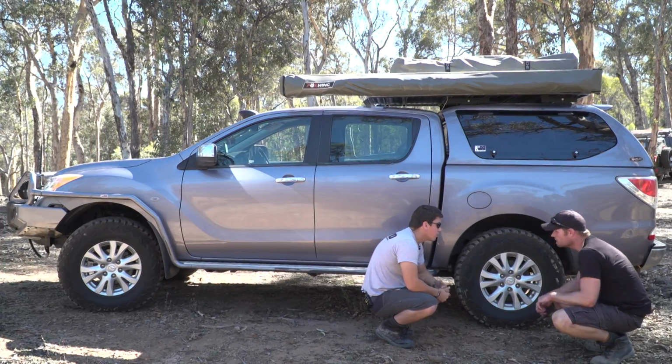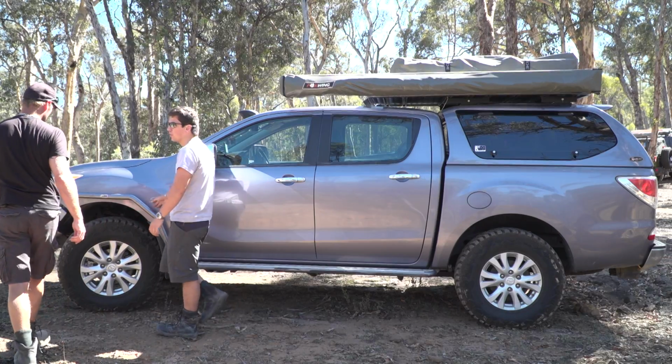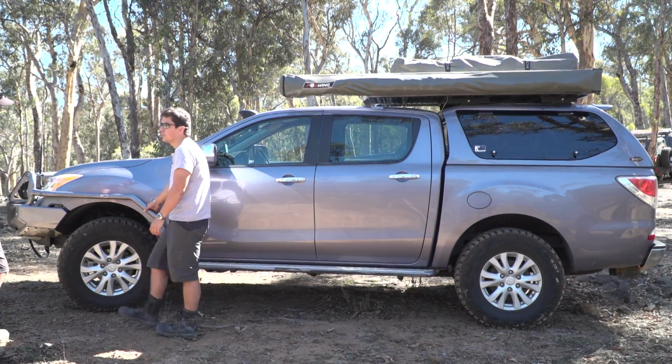We'll now go to your lift then. So what are you running? So it's an Ironman lift kit, Foam Cell Pro shock absorbers. Is that the new one? That's the new one, absolutely, yeah.